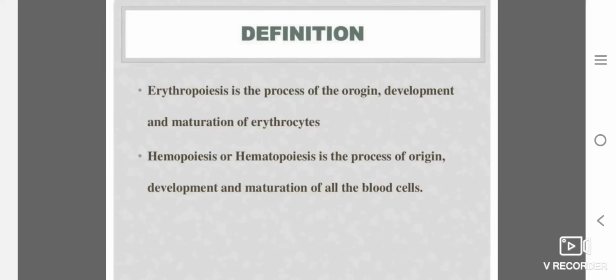Erythropoiesis, the word itself suggests that erythro means erythrocyte and poiesis means production and development. So the definition is like this: erythropoiesis is the process of the origin, development, and maturation of erythrocytes.